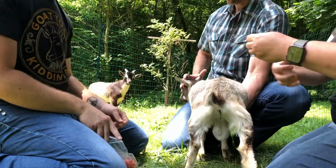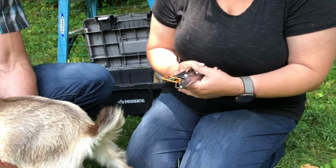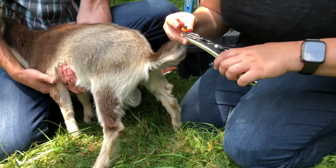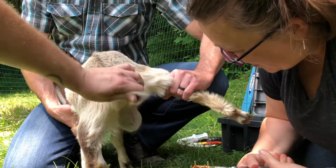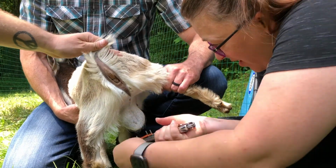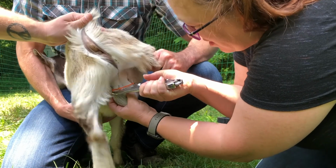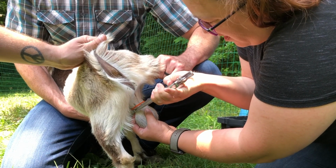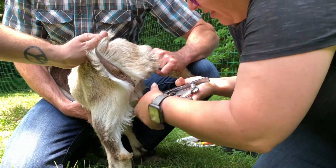Give that a couple squeezes. See how it feels. And the student becomes the master. All right. Yep, all the way up. Make sure you pull them down, pull it up a little bit higher. There you go. And then just slowly close it. And then you're going to roll the band off of the applicator.